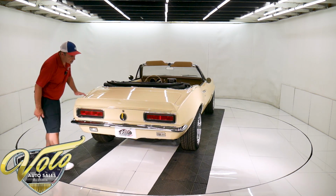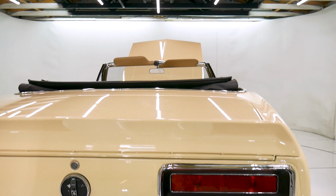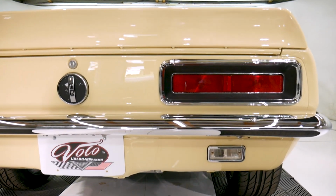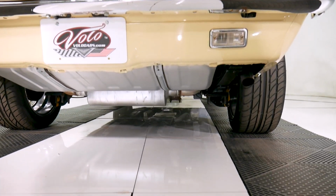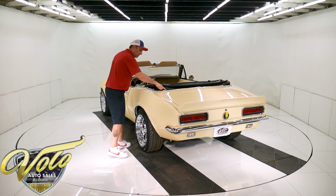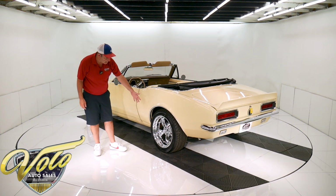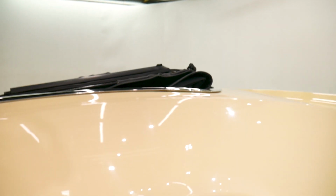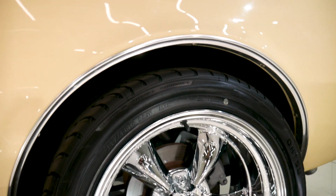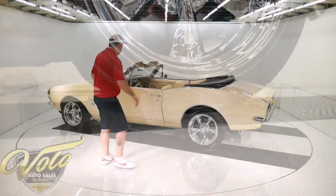It has a spoiler, new gas cap, tail lights, and bumper. See where the reverse lights are? As part of the Rally Sport package, they're down below the bumper instead of built into the tail light. So that's correct. The stainless trim is polished like chrome. The wheels are chrome plated Torque Thrusts. They're 17s in front, 18s in back, new performance tires. Those wheels just sparkle. It's got a nice stance.